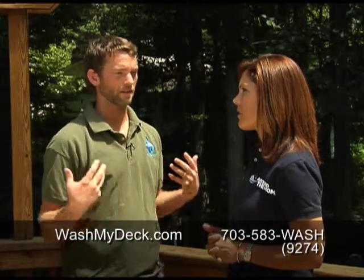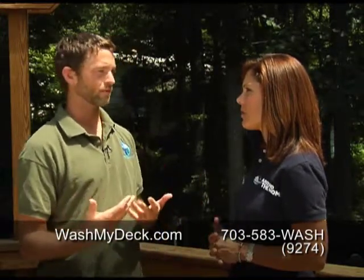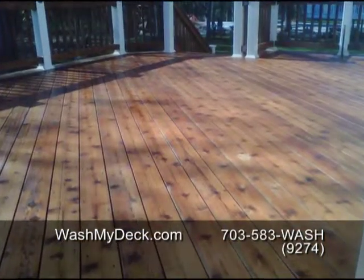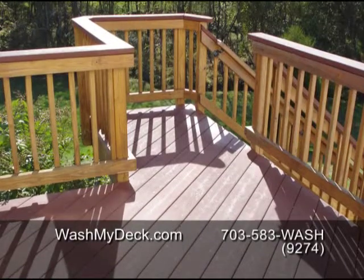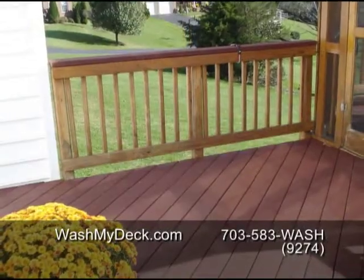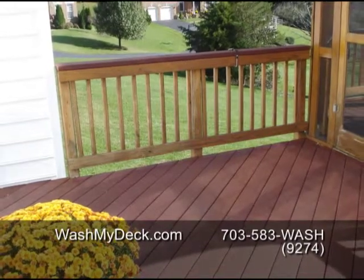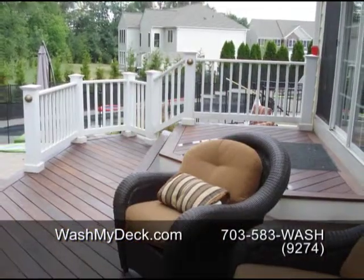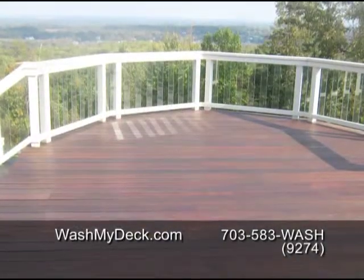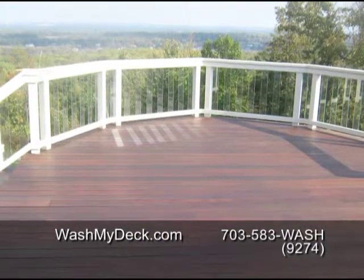Why is it so important to restore your deck? Well, decks are the gathering spot for so many times for friends and family. It's a place where they celebrate birthdays and graduations and Mother's Day, Father's Day. It's where you spend a lot of your memory-making moments. Decks are a place of refuge and retreat. It's this place where you can actually stop and smell the flowers. Thinking of how our customers use the decks inspires our passion to make their deck beautiful, safe, and preserved now and for years to come.